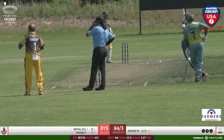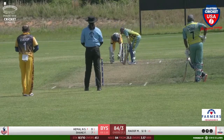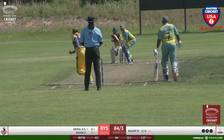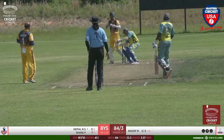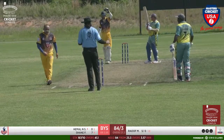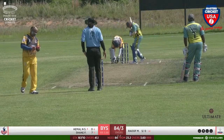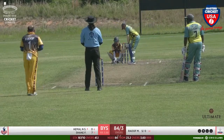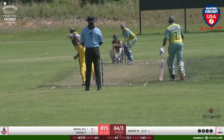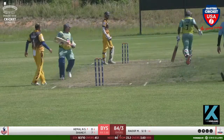Rauf has bowled 1.3 overs, given away only 5 runs so far as he gets ready to bowl the fourth ball of this over. Rauf to Hemal. This is well bowled outside the off stump. Hemal tried to cut it, missed it. Good keeping. A dot ball nevertheless. Rauf to Hemal. This is well bowled and flicked away nicely towards the square leg fielder.